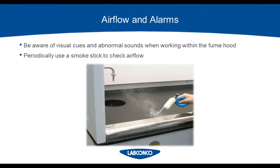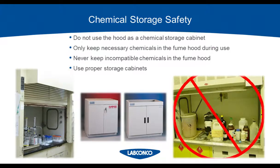Looks like I got these slides backwards, so I'm going to skip this one. And this is an option you can do, getting a visual smoke stick to check the airflow if you think there may be something wrong with how the airflow is working, and that maybe the airflow monitor is malfunctioning. So it gives you a secondary option.